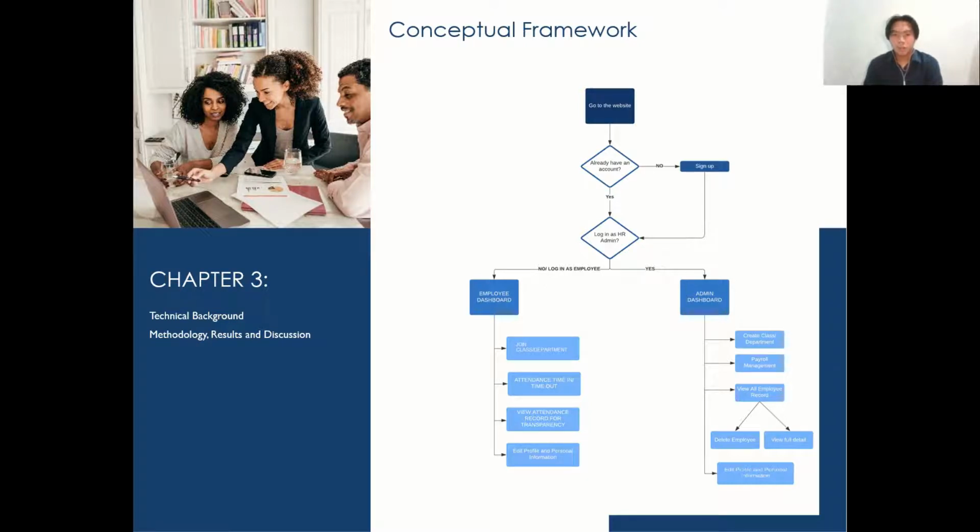If they log in as an admin, the user will go to the admin dashboard wherein he or she can create a class or department, access the payroll system, view or edit all the employees' records within the class or department, and edit his or her information as needed.